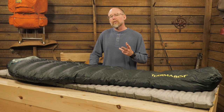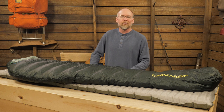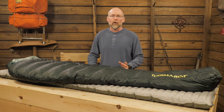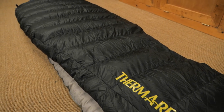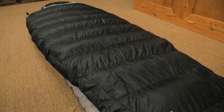Also, you can rest easy knowing that Nikwax uses cruelty-free and sustainable manufacturing processes to create this hydrophobic down. Waterfowl are treated ethically and no dangerous PFCs are involved. Box baffle construction keeps the down from moving around, which can cause cold spots.